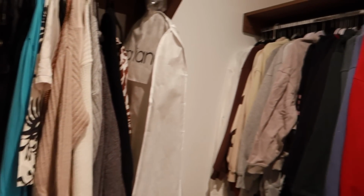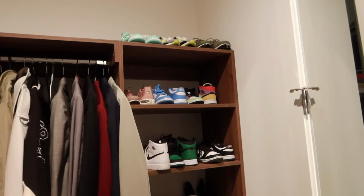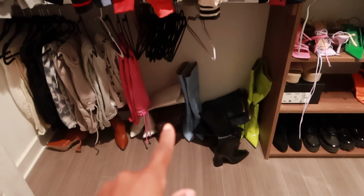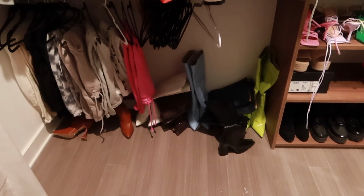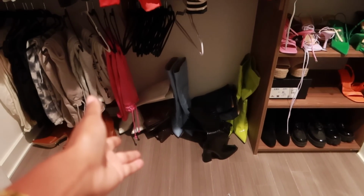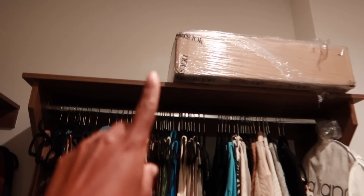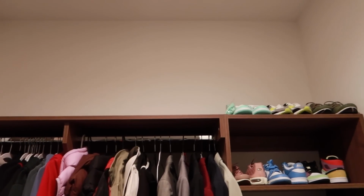And then this side, nothing special, just my sneakers, my heels. I put my black boots down there. And then these are my taller boots. If you guys have any ideas of what I should do with these, let me know, because once this gets full with clothes, it's just gonna be blocking the boots. So maybe I should put my boots up there. Let me know what you guys think. Maybe I could even put it up here, just take that down, because I did want to put like the shelving for my sneakers, but we'll figure it out.